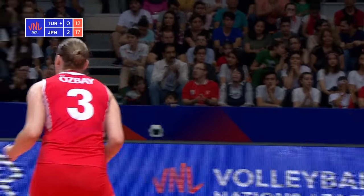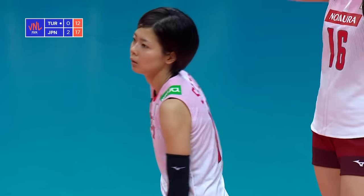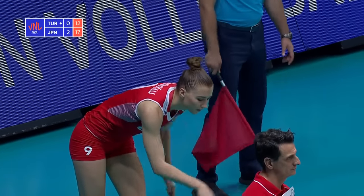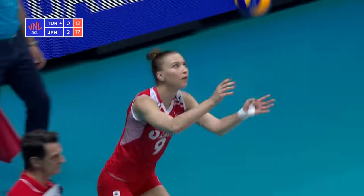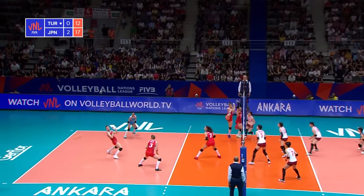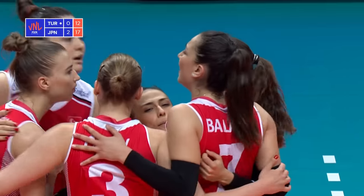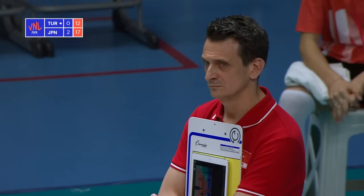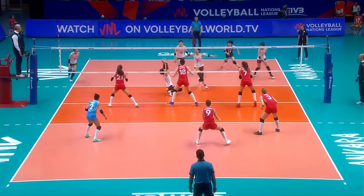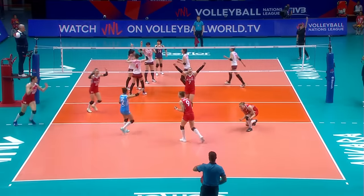Now, the last time they got back to within 5, Japan responded immediately. But since the second technical timeout, Turkey outscoring Japan 3-1. Timing their run well. Can they extend it? And it's out of bounds. Turkey continue to close the gap, trailing by just 4. And their run of dominance since the resumption after technical timeout number 2 continues.